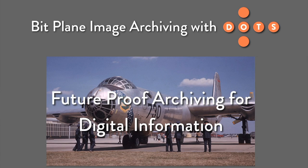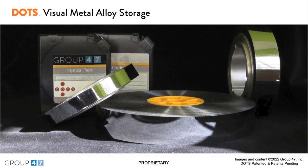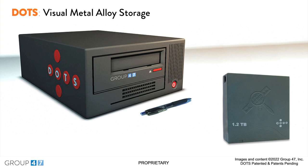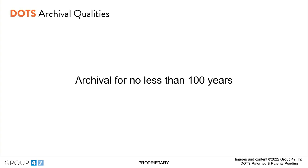This video describes just one unique, innovative capability that is available when using dots for archival data storage, and assumes you're familiar with Group 47 dots metal alloyed media and have been briefed or watched the video Introduction to dots on our website. That being said, let's quickly review what makes dots so unique.